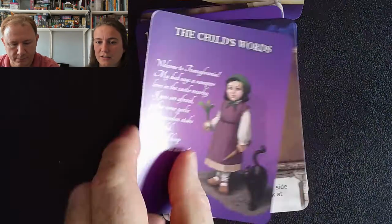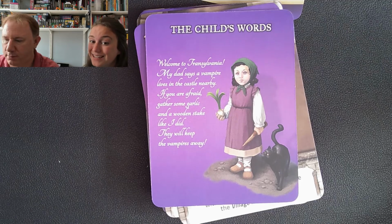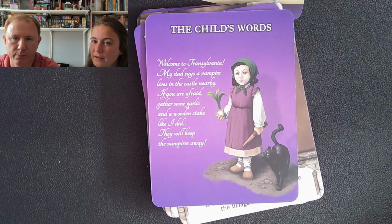Oh, okay. Oh, it's garlic and a stake. She's obviously worried about vampires. Yeah. Welcome to Transylvania. My dad says a vampire lives in the castle nearby. If you're afraid, gather some garlic and a wooden stake like I did. They will keep the vampires away.